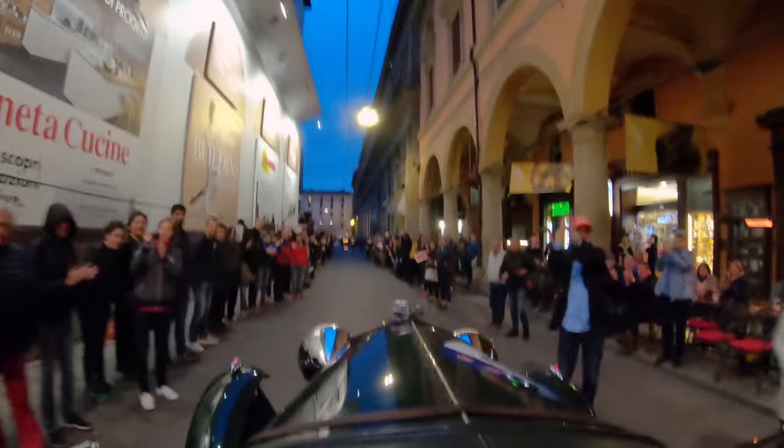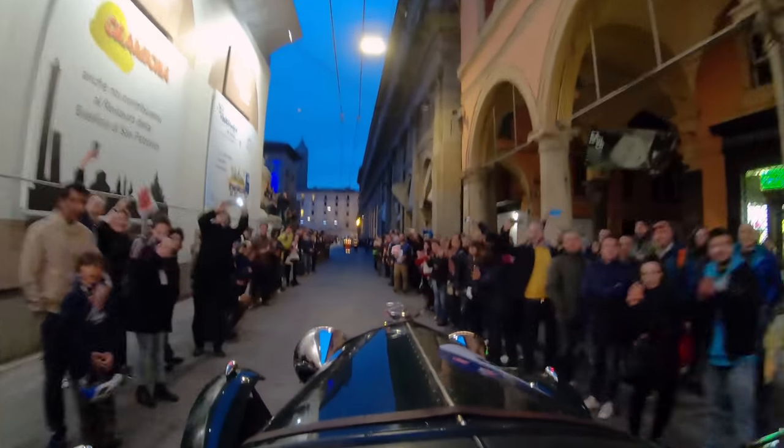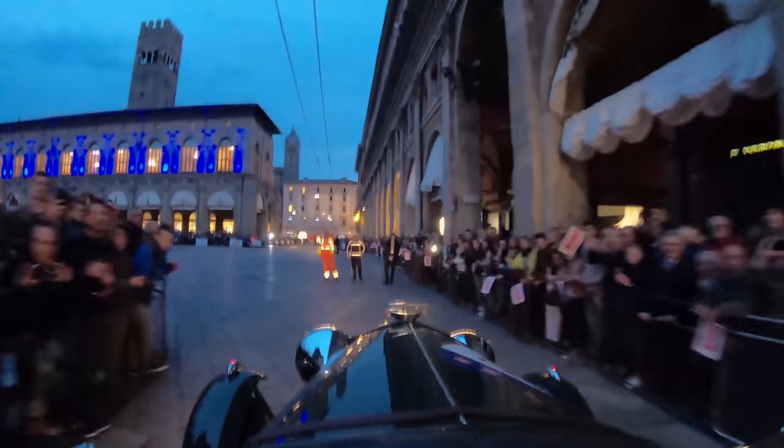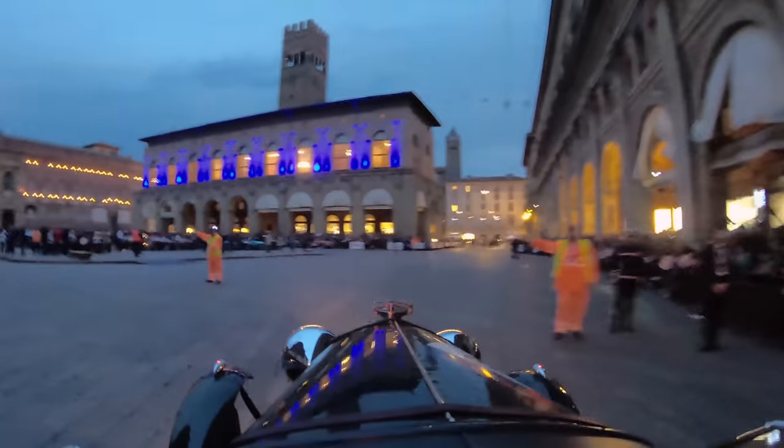And then we came into Bologna, the center square of Bologna. Just a massive crowd of people cheering and screaming and everyone loving the car, wanting a picture with the car, wanting a picture with me for whatever reason. And that was incredible. Absolutely incredible. Yeah, highs and lows. Definitely highs and lows.